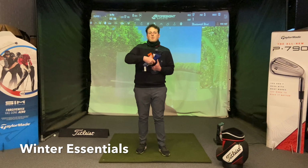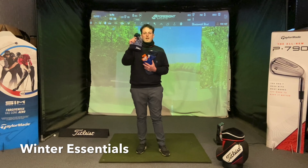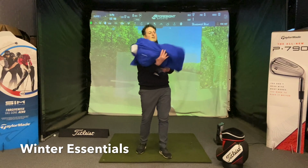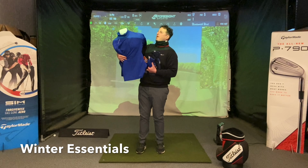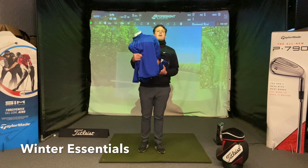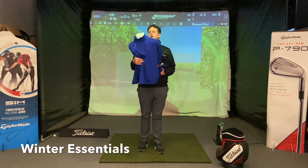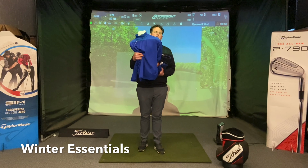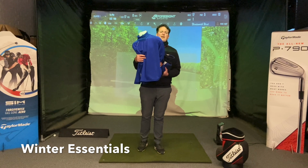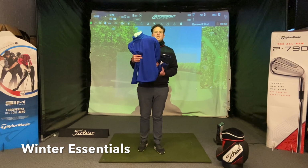Woolly hat, everyone needs a woolly hat. Titleist, Jane Lindenberg, we've got crested as well. Come and see us. And finally, a very popular item that we just had delivered from Gavin Green, a crested insulator. It acts as a layering piece, but if it's a bit chilly on the way around, it's quite nice to just wear on a cold autumn day, cold winter's day. But if you're chilly and it starts raining on the way around, it's a nice layering piece to put under your waterproof, still with the stretch fabric in it, the mobility to be able to swing.